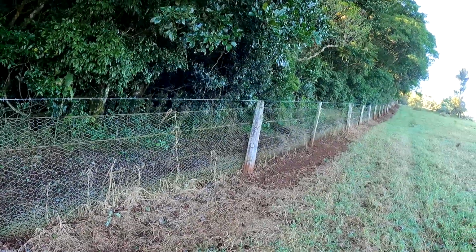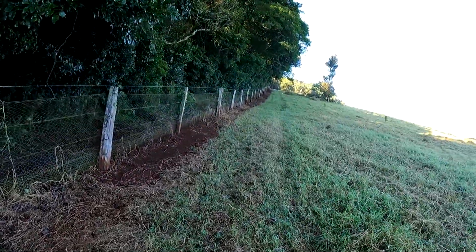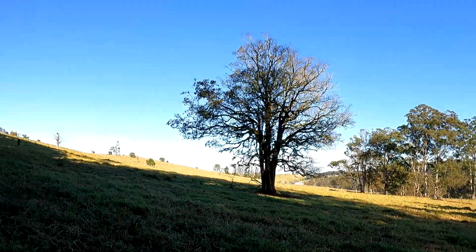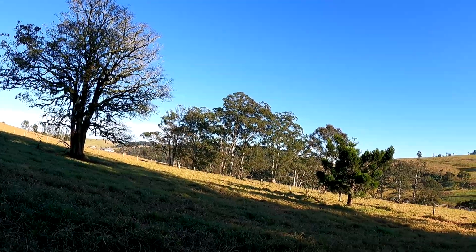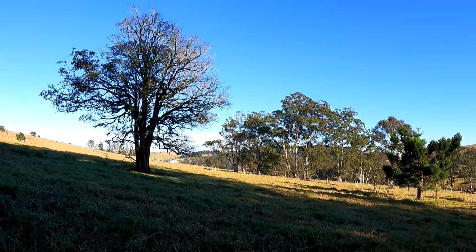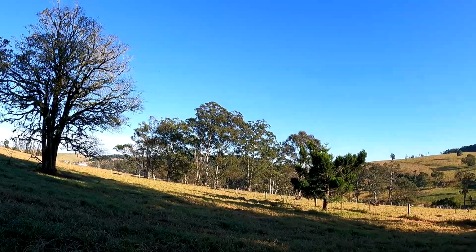I've been up to this place a few times, not this exact spot, but exploring a few isolated sections of the fence. But I've actually come out to the farm where my mum used to work, so this is all private land up here. And I asked the guy she worked for if I can come up here and hike along the fence, and he's cool with that.